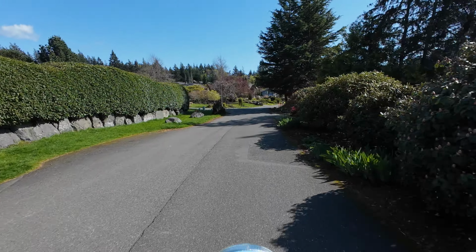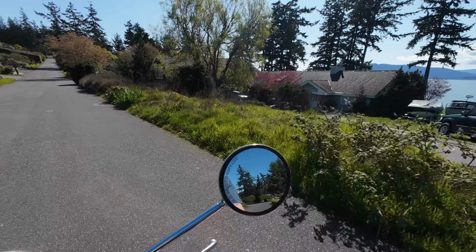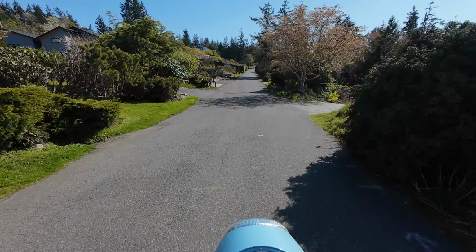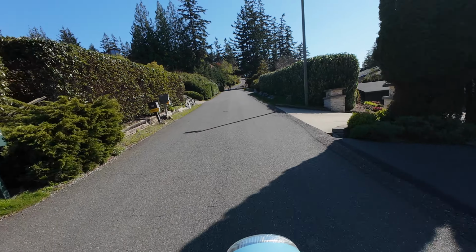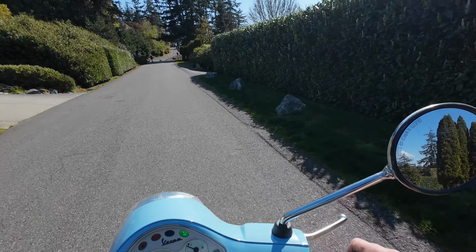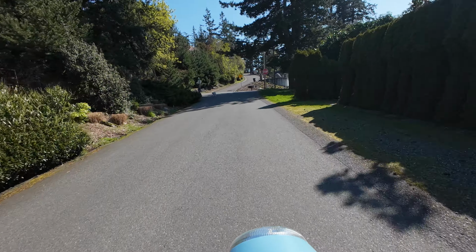You don't have to know a thing about motorcycles or scooters to look at this thing and smile. It gets a lot of attention when you're out and about on it. As far as fun factor goes, it's definitely fun. I think the Buddy is just a little bit more fun, and I think that's just due to it being a lot lighter. It's just a really light scooter. Whereas this one's got a little bit more heft and stability to it. But both are still good bikes.